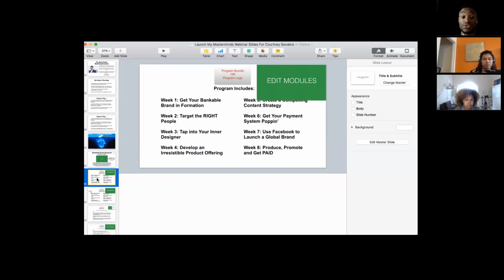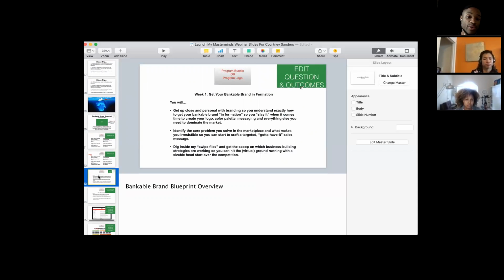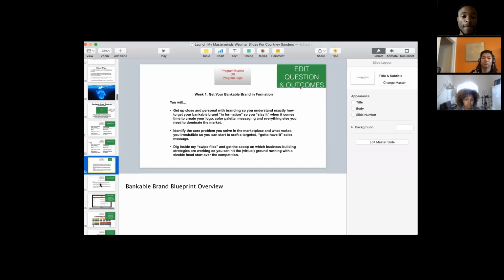Here's the different modules from week to week in Bankable Brand Blueprint. Today, we only scratched the surface of module 1. The arbitrage analyzer, that's in module 1. That was just a piece of module 1, right? So in week 1, we get your bankable brand information. You don't have to read this word for word, but you want to really sell why this module alone is worth $197. So whatever you decide to say here, you just want to articulate the value of why this module alone is worth $197, standalone, a la carte, right?